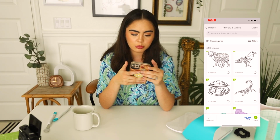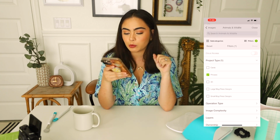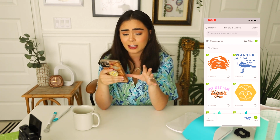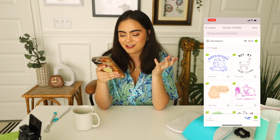So you can actually hit project type and you can hit phrases. Let's see if there's a fun animal related phrase. Wait, I kind of love this crab one. It says, sorry for being crabby. I like the bee one a lot. I love anything bees. Not my prob llama. I love that. I'm a sucker for llama things. I think they're really funny.